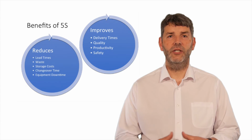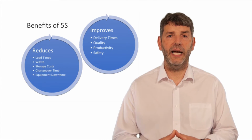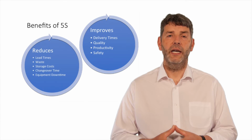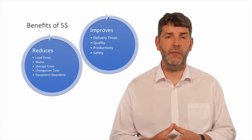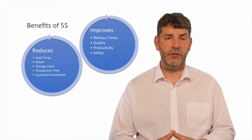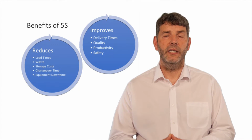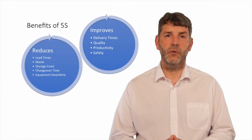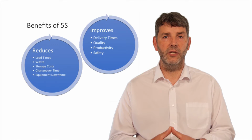Okay, so I'd like to go through and explain what 5S can actually tackle. So specifically, 5S improves the following. It improves your delivery time, the consistency and the time within which you can respond to your customers. You're no longer looking for information and tools and equipment to get the job done, so you can deliver more consistently. The quality of the work that's done can be improved because now you have all of the things that you need to do the job.